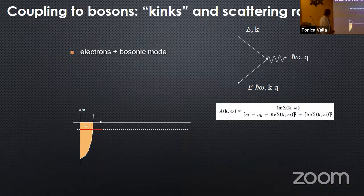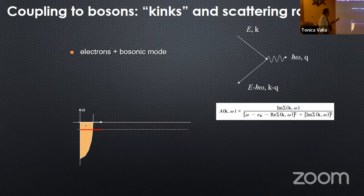So let me just briefly show you how we can detect, for example, electron-phonon coupling. It doesn't have to be a phonon, it can be any boson, it can be a magnon, it can be an exciton or whatever. Essentially this is how the process goes. You create a photohole in one state, and it can emit or absorb some other excitation, and then based on conservation laws, it has to go to the other state.